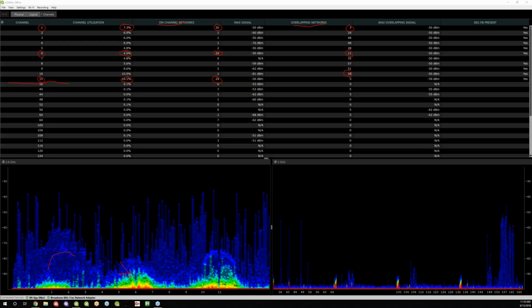And of course, you never know when someone's going to be putting up a new network near you, or a new office building comes up. And so this is always constantly changing. So it's always good to have a tool like this to just keep an eye on the spectrum, because you might end up needing to move your access point.